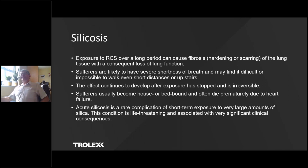So what does it do? It causes long-term health problems to your lungs by scarring the tissue in your lungs.